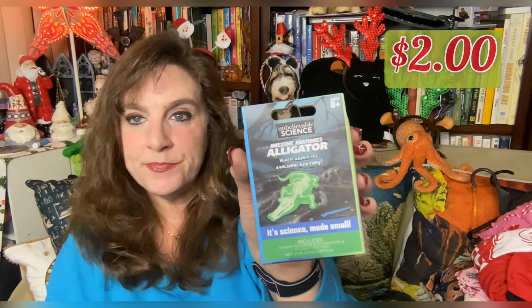It comes with a slimy alligator with skeleton and a dissection tool. Okay, that's all you need. Then I got the bubbling beaker because that sounds like fun. And this one's ages 6+, even younger. Again, $2. And this one comes with a beaker, 2 bags of dye, a bag of mineral oil, and instructions.